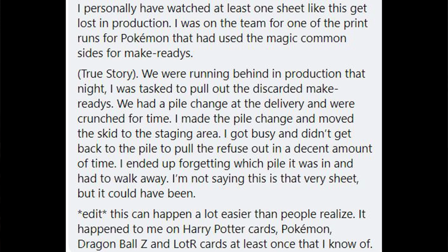Like he said, we don't know if that sheet that he was talking about is the exact one that this Nidoran and these other Magic-backed Pokemon cards came from. It's probably not. More than likely his sheet was caught by quality control and thrown away somewhere further down the line. But a similar error did cause this issue. When these particular Magic-backed Pokemon cards were found, there was a lot of sheets affected. They were found in a New York pack-out facility.